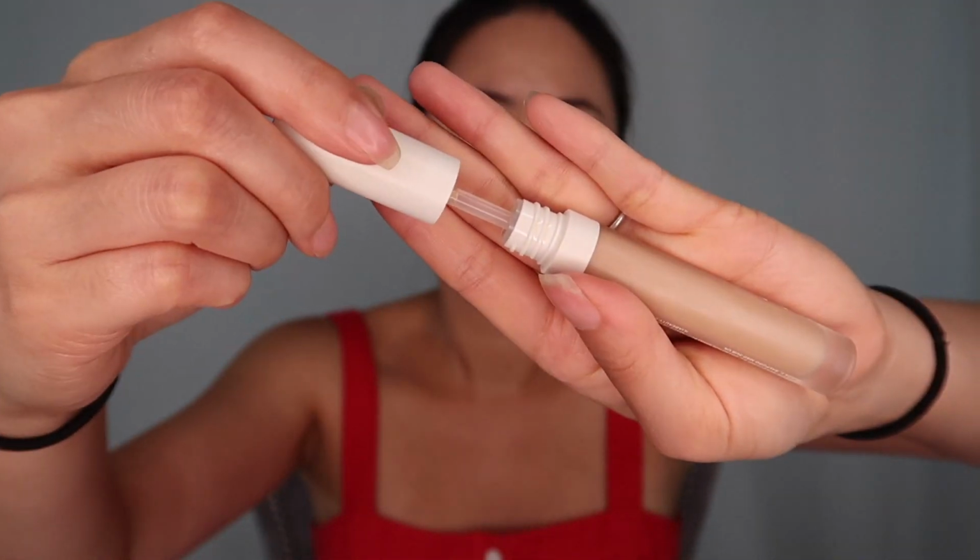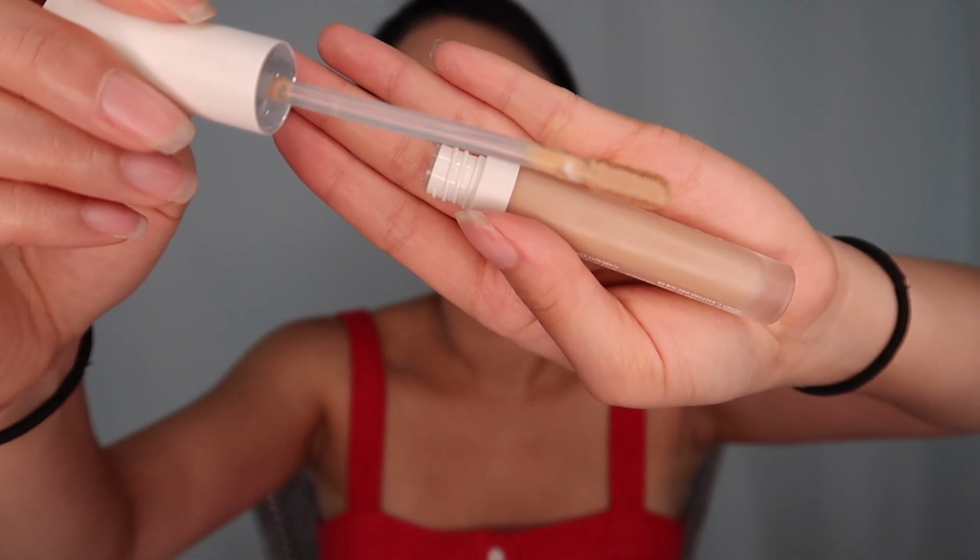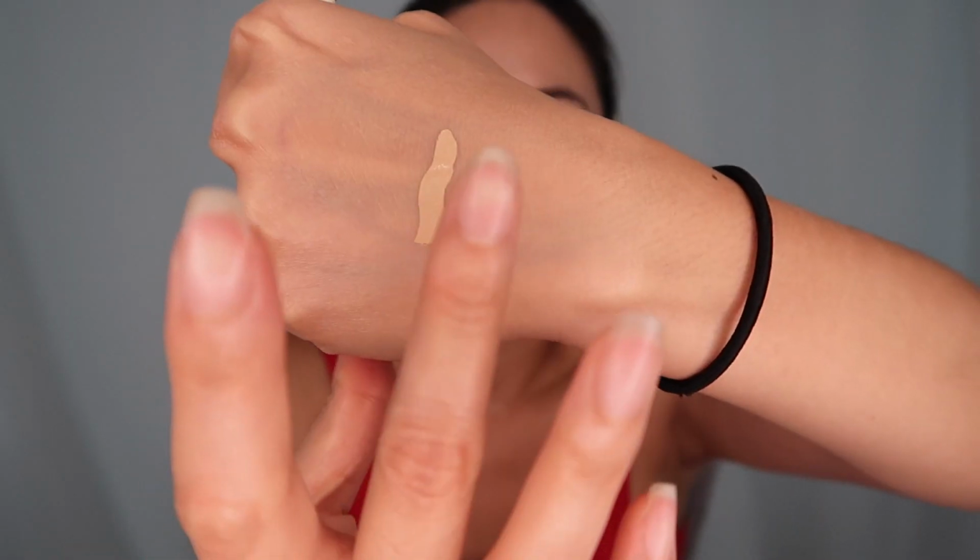The reason I got this is because the skin tint is supposed to be such a light coverage that this is needed for any blemishes or problem areas. And this is supposed to be a medium coverage, which is still a lot lighter than most concealers.